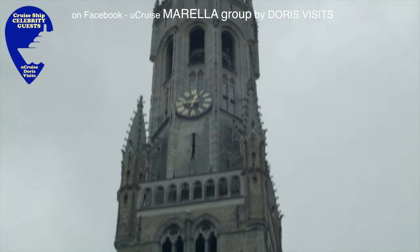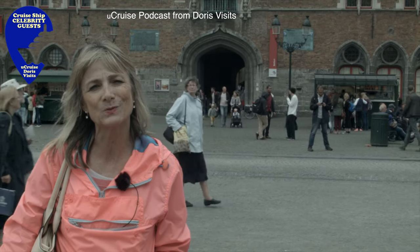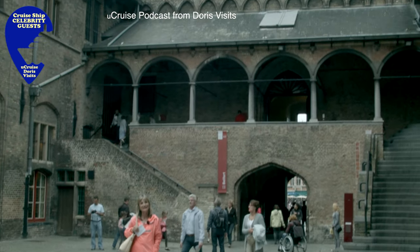The most prominent part of the square is the 250-foot Belfry. And if you've got the energy and can walk up the 366 winding steps, you'll have an amazing view of the city. 366 steps to the top of the Belfry. Let's see if we can do it.